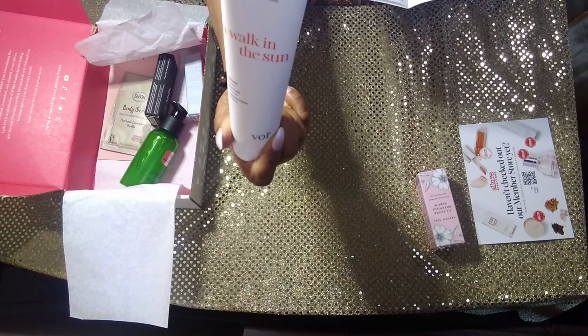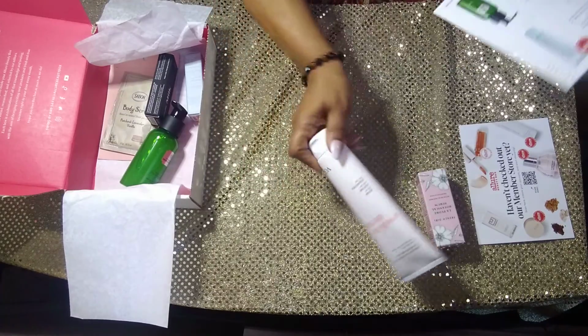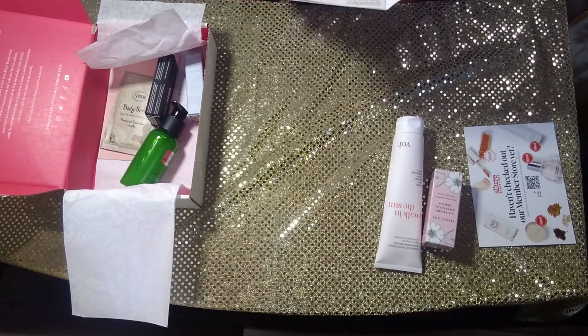It says PatriciaSkincare.com. PatriciaSkincare.com is where you can buy this product.